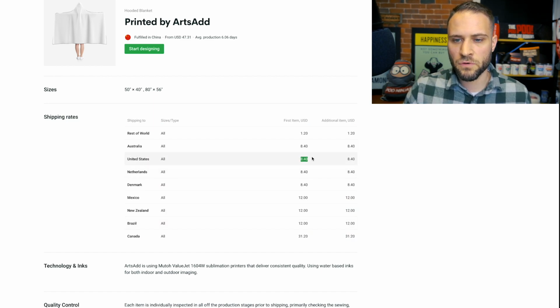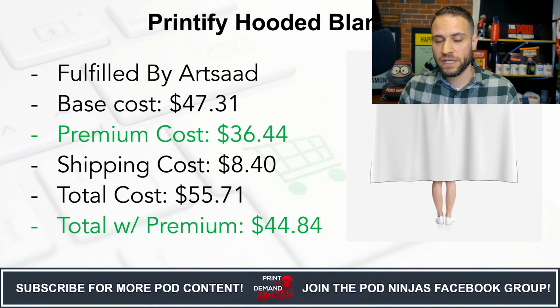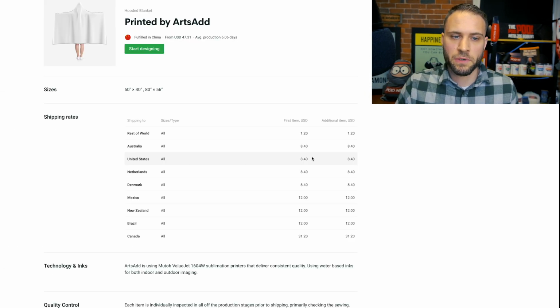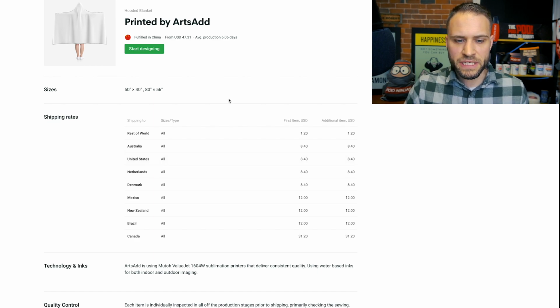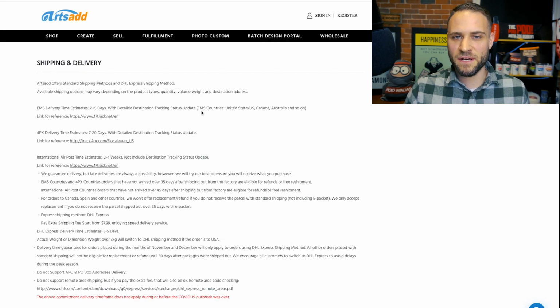It's going to cost $8.40 to ship this product. And honestly, that's a bit steep compared to some of the other options that we're going to look at today. Like I said, if you do have that premium account, it's going to bring your total cost with premium to just over $44, which is a little bit more expensive than some of the other ones that we're going to look at today. What I did, because there's not a lot of information here about delivery timeframes, I actually went to ArtSad's website and pulled up some different things because Printify is fulfilling the blanket through ArtSad.